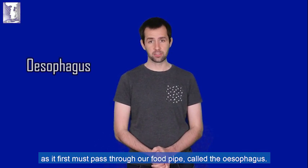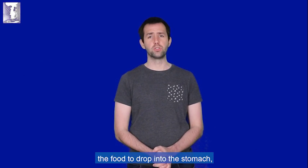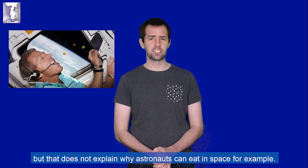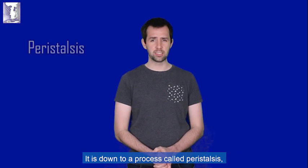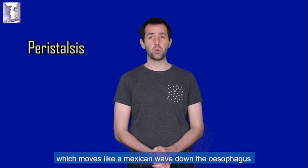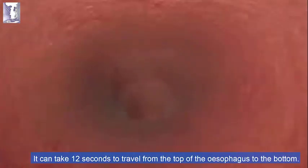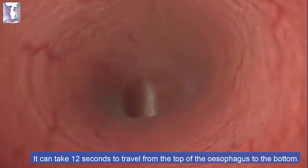called the esophagus. For a long time, we used to think it was gravity that allowed the food to drop into the stomach, but that does not explain why astronauts could eat in space, for example. It is down to a process called peristalsis, which moves like a Mexican wave down the esophagus, squeezing the food down into the stomach. It can take 12 seconds to travel from the top of the esophagus to the bottom.